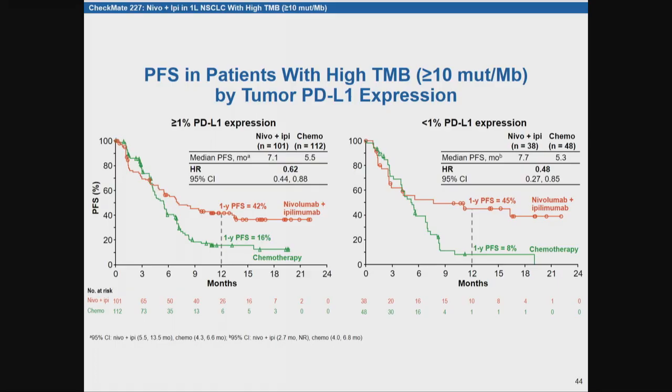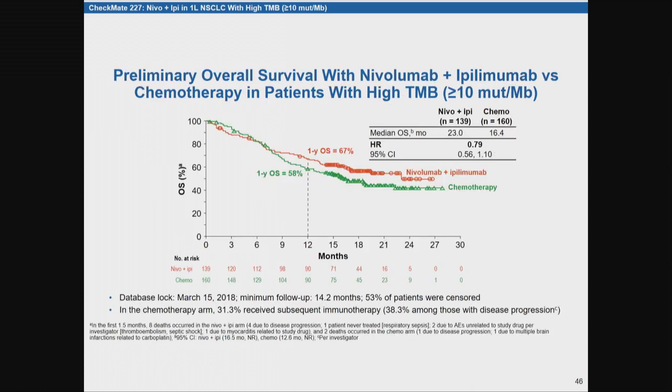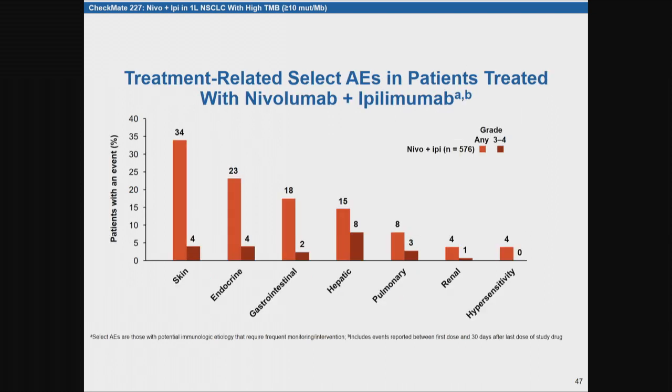When we look at patients based on PD-L1 expression, whether it's low or high, exactly the same as the 568 study, tumour mutation burden identifies patients who are benefiting. So whether it's a low PD-L1 expression or high, you're seeing this benefit. And in squamous or non-squamous, the same thing. And there's a trend towards an improved overall survival with a hazard ratio of 0.79. So that is immature data. It needs to mature now over time.